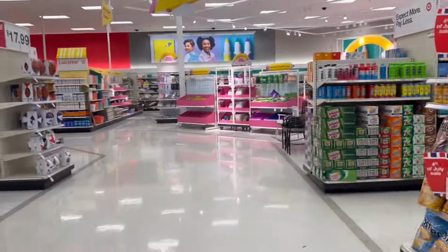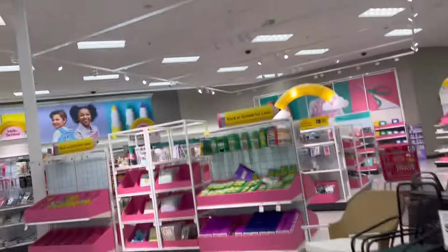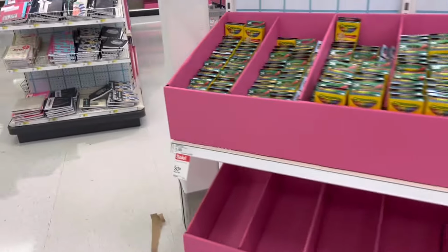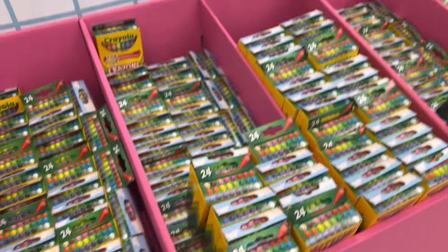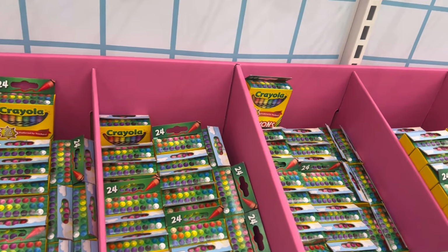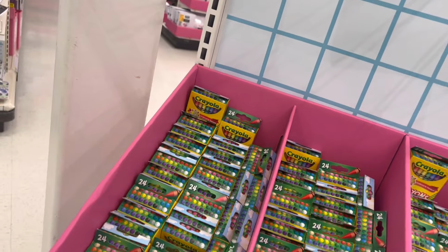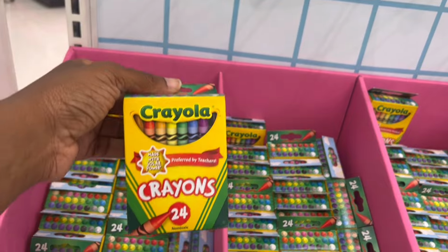See if the deals they have online are in store. Okay. They are. See? So I'm gonna get for the kindergarten and start early before they sell out.